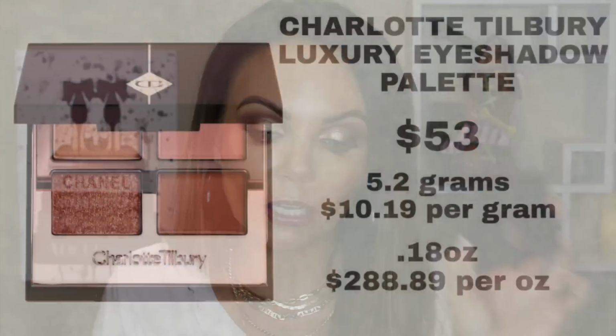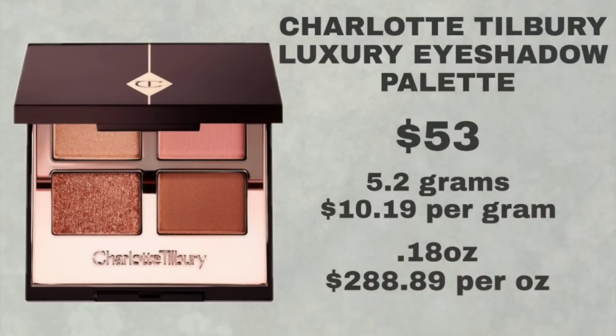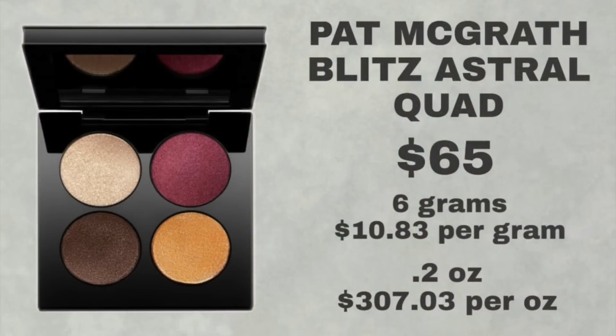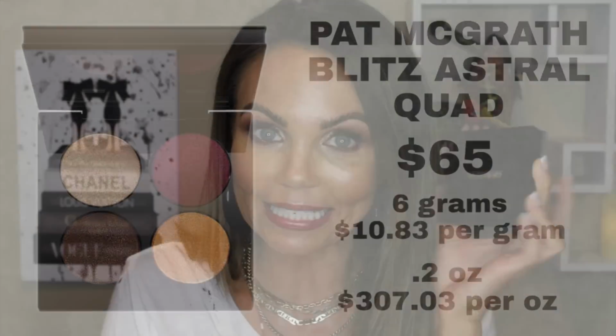So the Charlotte Tilbury palette retails for $53 for 5.2 grams, which is $10.19 per gram. It is 0.18 ounces, which rounds out to be $288.89 per ounce, meaning if there was a full ounce of product in this palette, you would pay $288 for it, if that makes sense. The Pat McGrath palette retails for $65. You get 6 grams, which is $10.83 per gram. It is 0.2 ounces, which you would pay $307.03 per ounce if there was a full ounce worth of product in this palette.